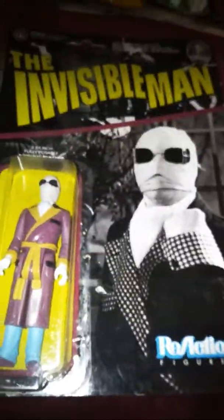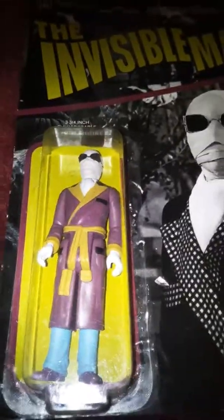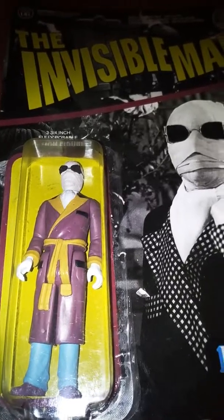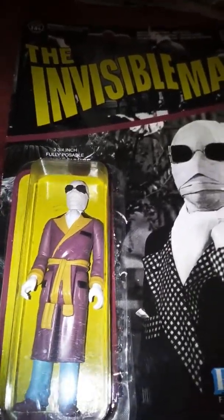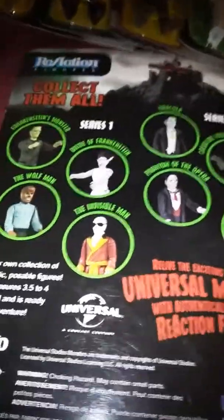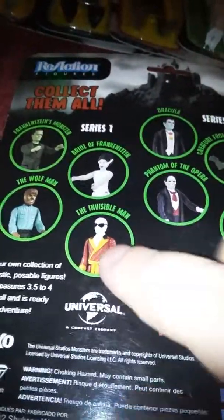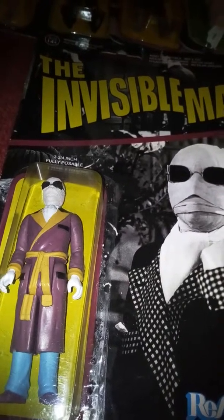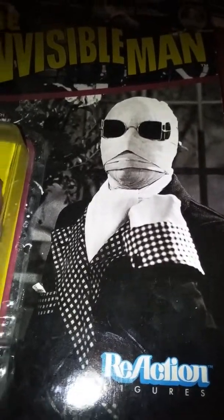Next up, I have 2 versions of the Invisible Man. I have this variant, which is the ordinary variant. You can also get him with a different coloured sort of smoking jacket on there. I think that's shown on the back. See, it's a slightly different colour on the back to what mine is. Only very slightly, but there are colour variants. I think there's a version of him with a blue robe. Look out for that. Nice artwork of him there. And a great film too.